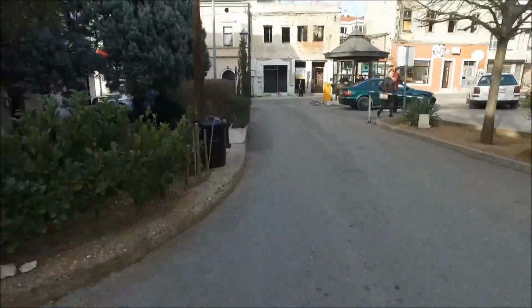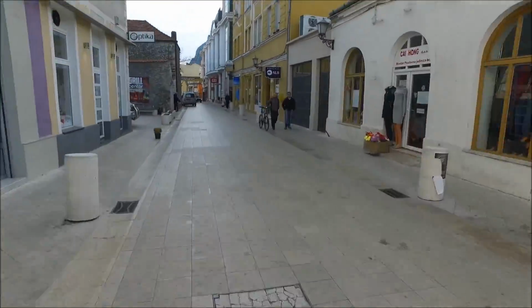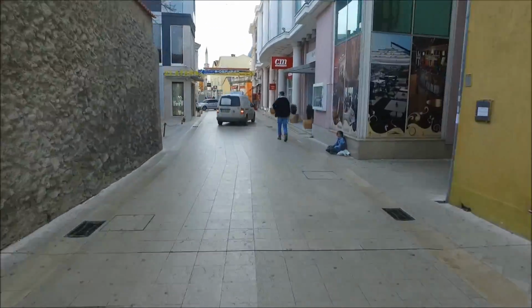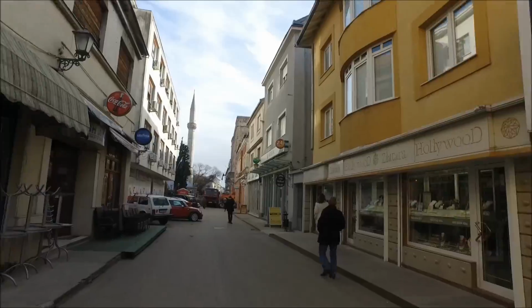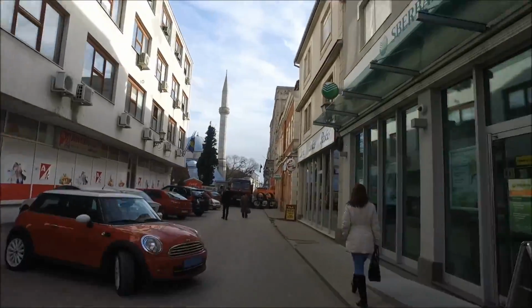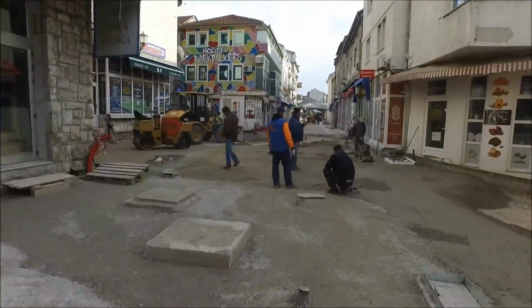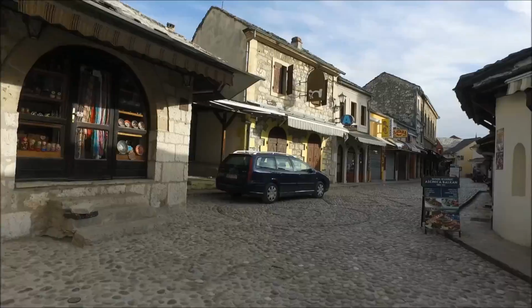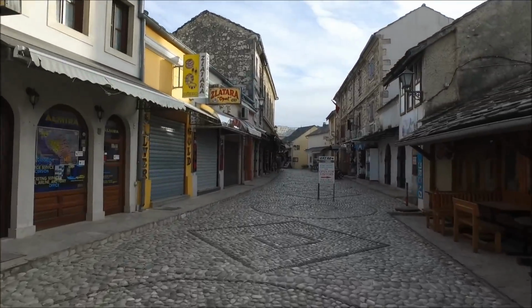Here we are in Mostar. Now the part of Mostar that you should definitely see, and the part that I'm going to show you, is the old part of the city. If you come in summer, when most people come to Mostar, the city's packed with tourists. But now it's the middle of winter, and I'm going to show you a somewhat different side of the city, when it is almost empty, and it's working hard preparing for the summer and for the tourists, reconstructing the streets and so on.